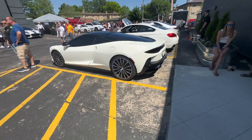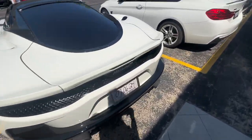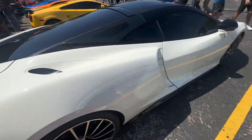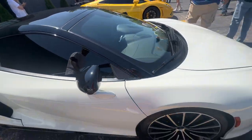We got us a McLaren right here. McLaren looking good too, y'all. It's real low. Look how low it is, y'all. This one gloss. It got gloss black on it.